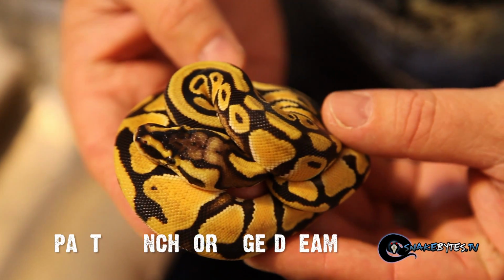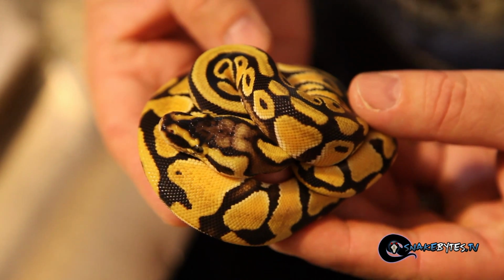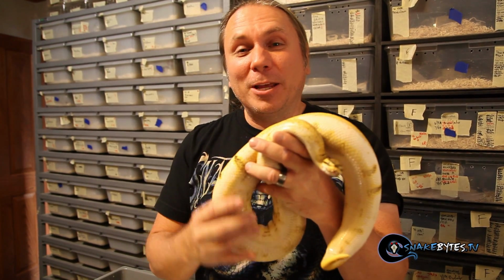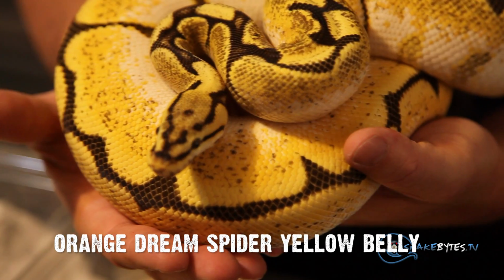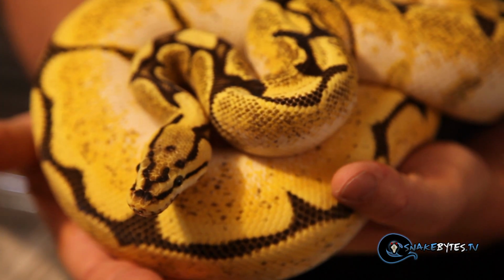This is a pastel Enchi orange dream, and as you guys can see, the orange dream stuff does a lot of really cool stuff, but I tell you what, this is absolutely my favorite mutation right here. This is an orange dream spider yellow belly, and I know you guys are probably thinking there's pastel in this, but believe it or not, there's not.